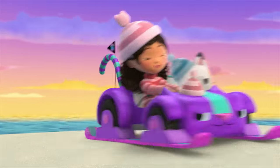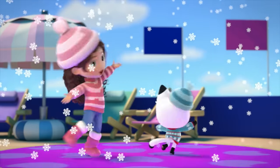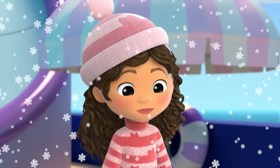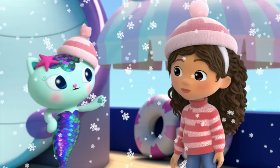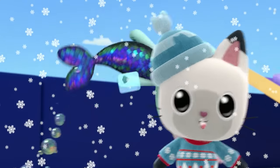The Gabby Cats always have so much fun together. They love to play in the snow, build igloos, and catch snowflakes. Have you ever caught a snowflake and thought, the snow tastes just like water? That's because snow is water, and ice is too. Today, we're freezing up a little snow science lesson for you.